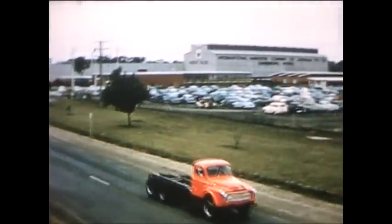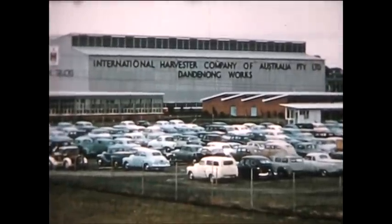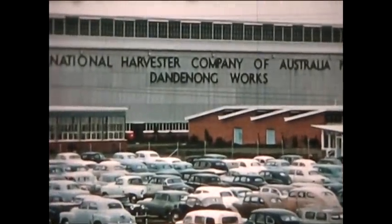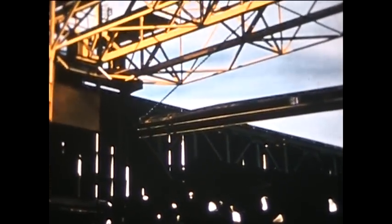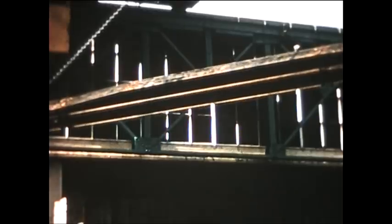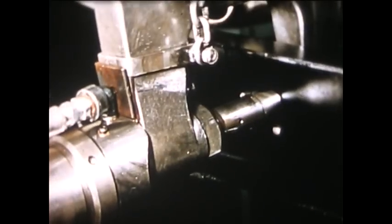Situated at the junction of the Princes and South Gippsland highways, the Dandenong Works is in an ideal industrial location. The first assembly stage is reached inside the works at the point where the chassis rails are delivered by this crane. Riveters commence the work of construction by fastening the frame cross members.